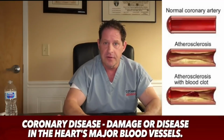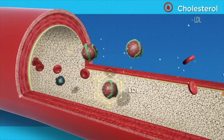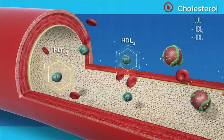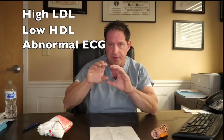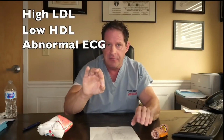Okay, so first and foremost, you have an early family history of coronary artery disease. So we've got to really focus on the heart, number one. You have a poor lipid panel. You've had LDLs that have been too high, and you've had HDLs that have been too low. In addition to that, you have an abnormal ECG. Now, those three pieces lead us to the point that you need to further evaluate how much plaque you have in your arteries.